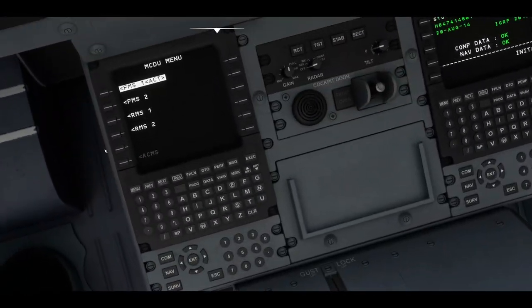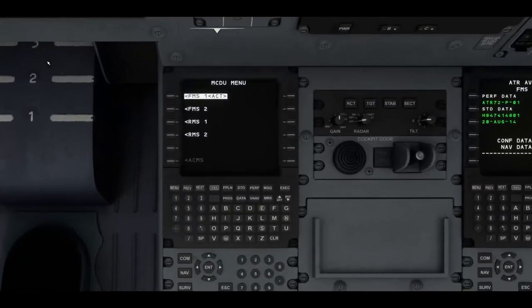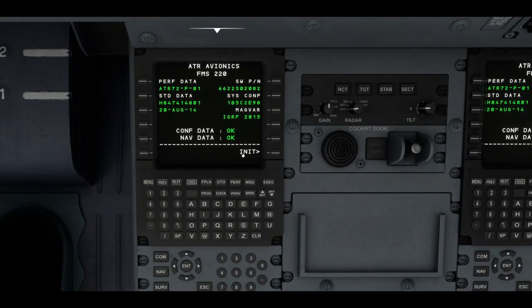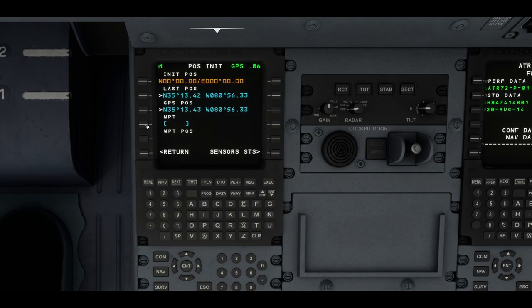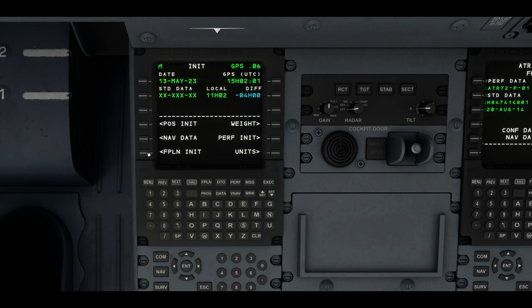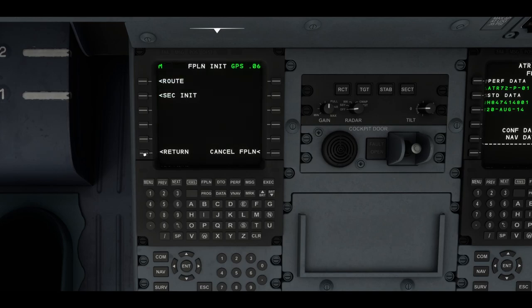All right, we're going to go down here to the FMC now. We've already got the crew on board, so we'll go FMS. Initialization. Pause in it. We'll take our GPS position. We'll put that there. Let's return here. And nav data. Nav data looks good and is current. And flight plan init.